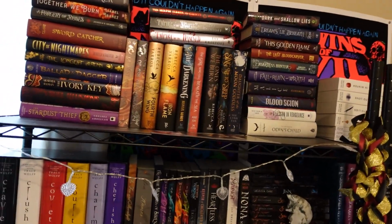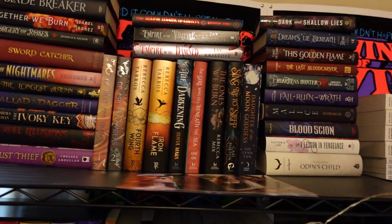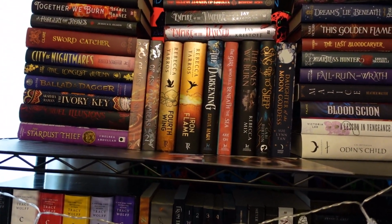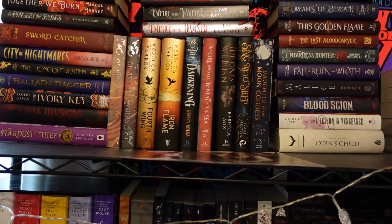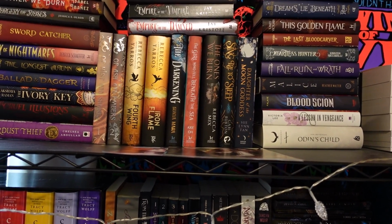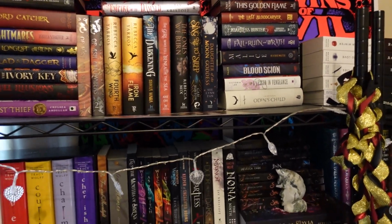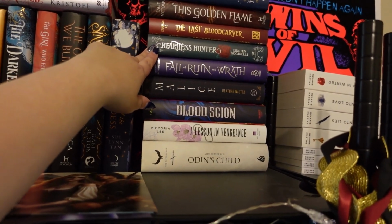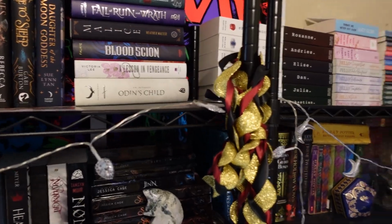Okay, and then we have this massive shelf up here. So these are all pretty chunky books, but I think I'm gonna go with Heartless Hunter because I've heard good things about it. So I'm gonna have to dig this out.